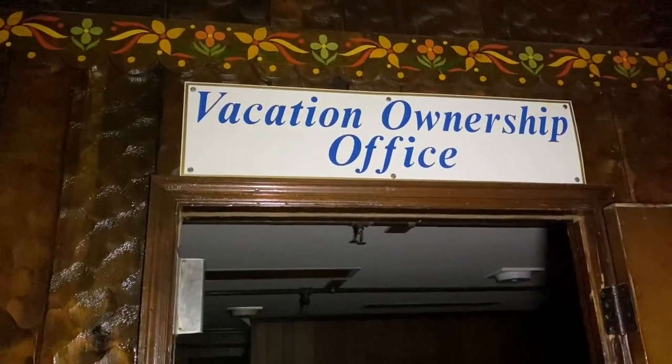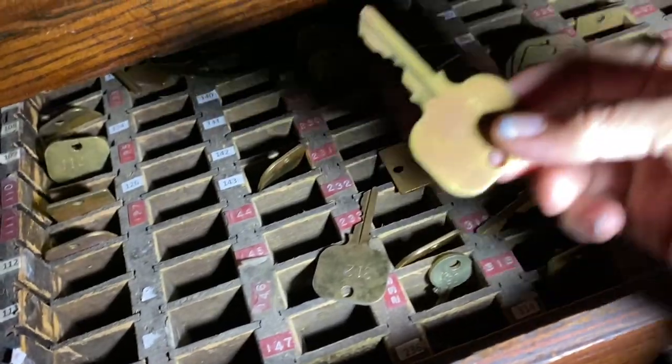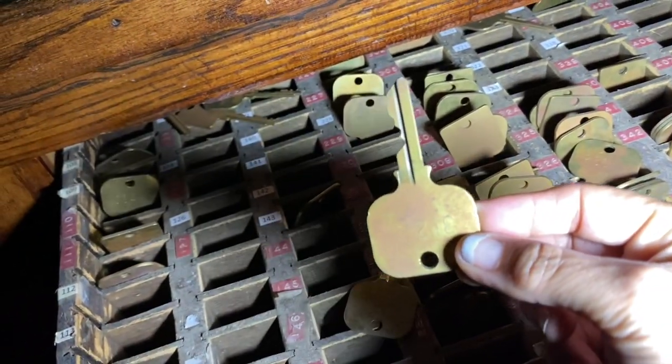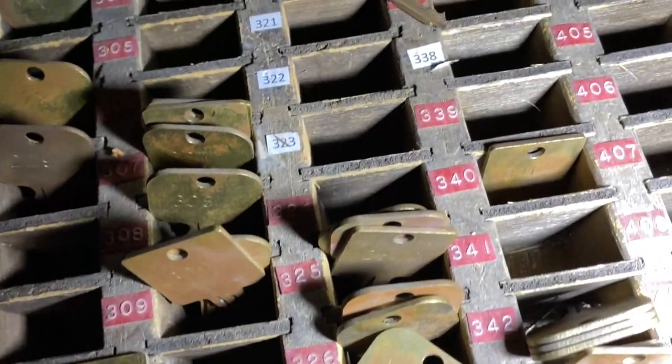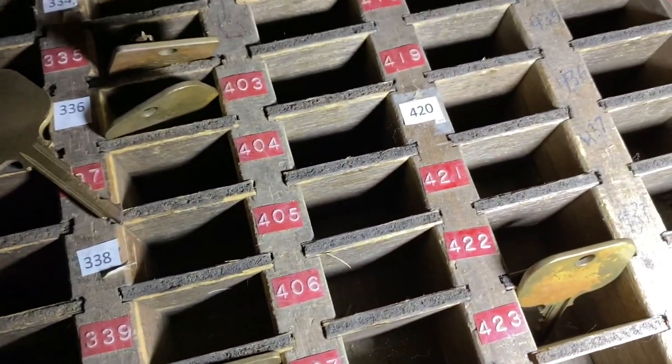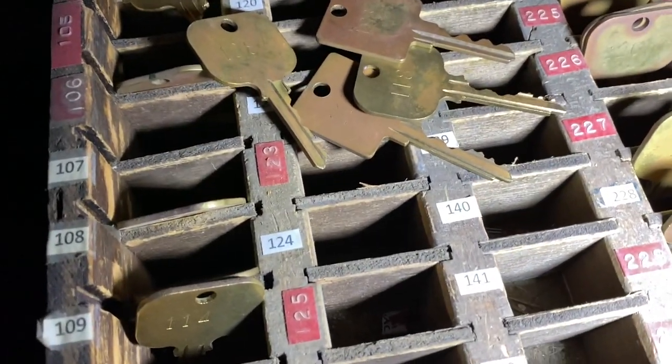Vacation ownership office. What? Look at these props. What the hell? Here's all the room keys. The room key's still there? Yeah. Oh my God, definitely all these. Look at the size of these keys. That's incredible. This is insane. There's things everywhere. Oh my God. Wow.